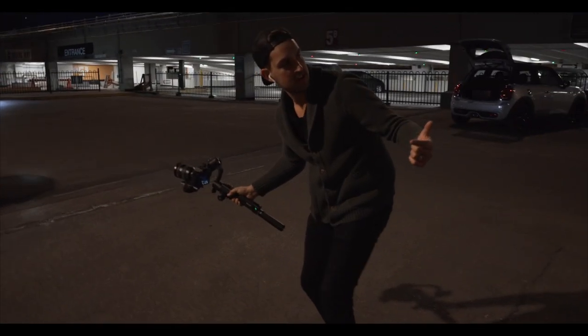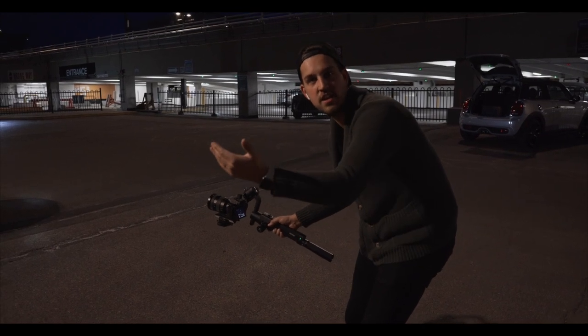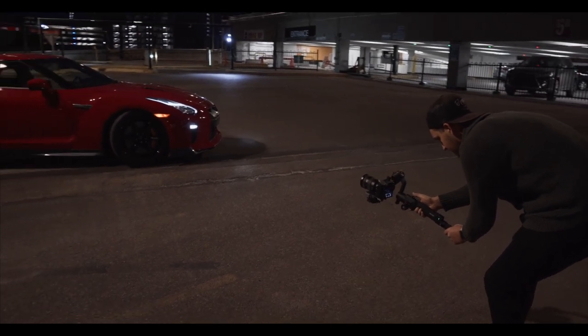Shoot it in reverse, so you start where you want the shot to end, and then back up to where you want it to start. Then you know you're going to have perfect composition at the end.